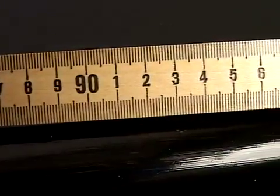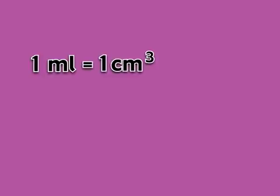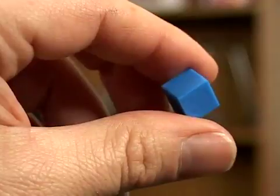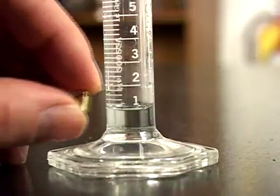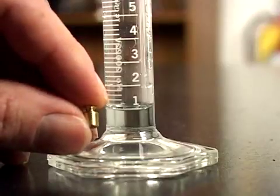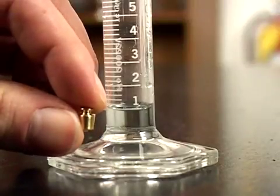One of the wonderful features of the metric system is the way different units of measurement are interchangeable. For example, in the metric system, 1 milliliter of water occupies a volume of 1 cubic centimeter and has a mass of 1 gram. This is a cubic centimeter with dimensions of 1 centimeter high by 1 centimeter wide by 1 centimeter long. This graduated cylinder holds 1 milliliter of water. That is equivalent in volume to 1 cubic centimeter. In turn, 1 milliliter of water has a mass of 1 gram. Water has a density of 1 gram per cubic centimeter.